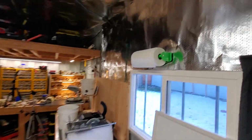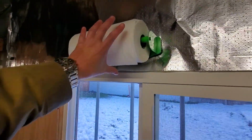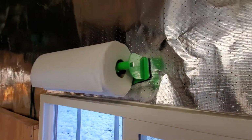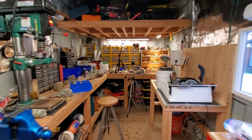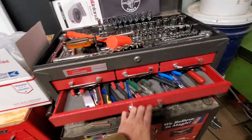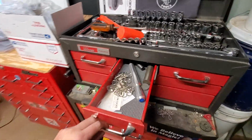Benefits to it: magnets. You want to stick something up? You want a paper towel dispenser? Just magnet that guy up there. So yeah, this is my workspace. I try to be organized, and I have all the tools a person would ever want out here.